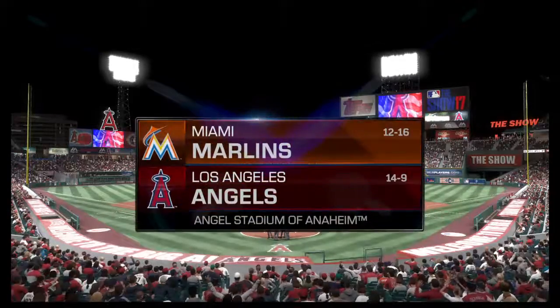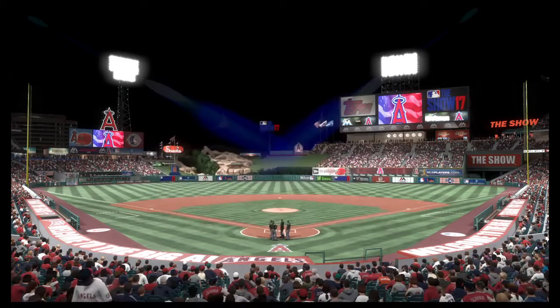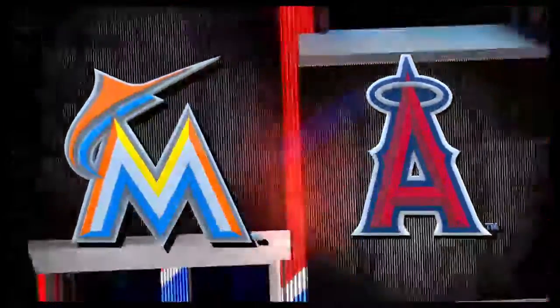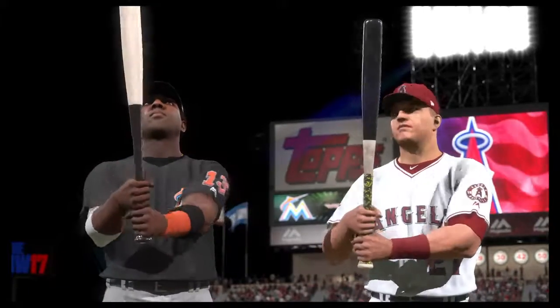We are under the bright lights tonight as MLB Network welcomes you to this presentation of Major League Baseball. It's the home opener of this new season between the Miami Marlins and the Los Angeles Angels of Anaheim. Two great hitters lead their teams to battle next on MLB Network.